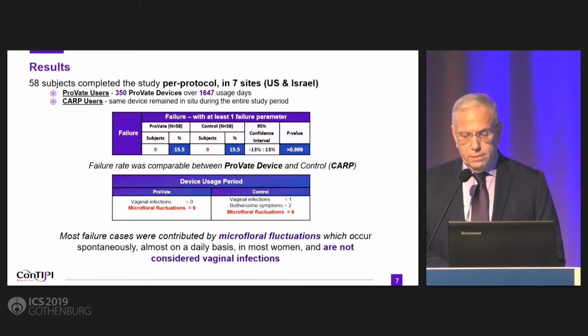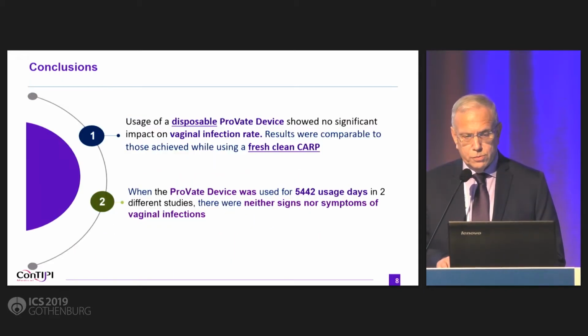However, when we look down, and I'm referring you to the lower table, there were no vaginal infections at all with the Provate device, and there were 9 cases of microfloral fluctuations. When we looked at the control device, there was 1 case of vaginal infection, 2 bothersome vaginal symptoms, and 6 cases of microfloral fluctuations. In other words, most failure cases were actually contributed by microfloral fluctuations, which occur spontaneously, almost on a daily basis, in most women, and are not considered vaginal infections.